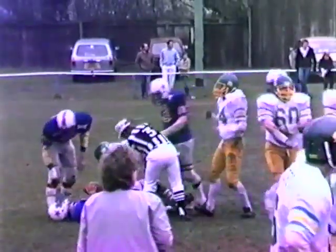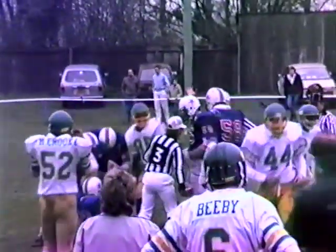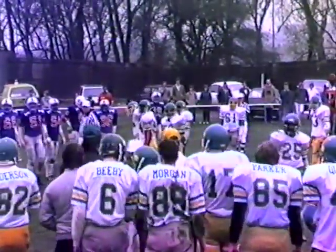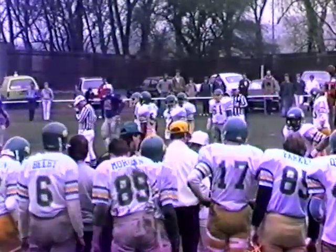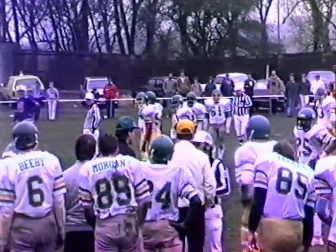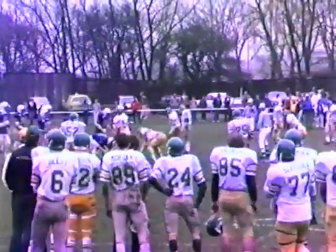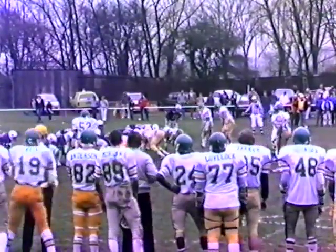That's number 33, Chris Cole, once more on the interception. That's two interceptions from Chris Cole today. Another four near misses. I think this is an official timeout. One of the officials coming to talk. First and 10, Rebels.